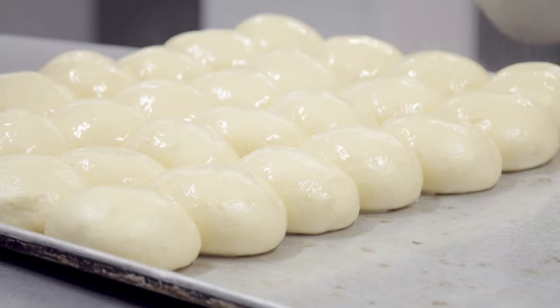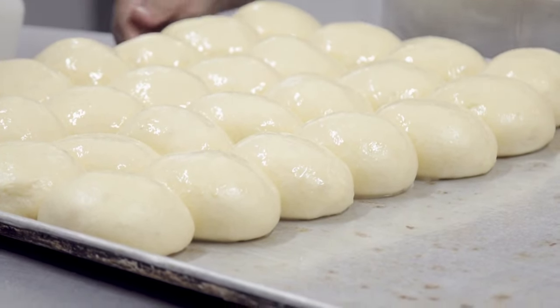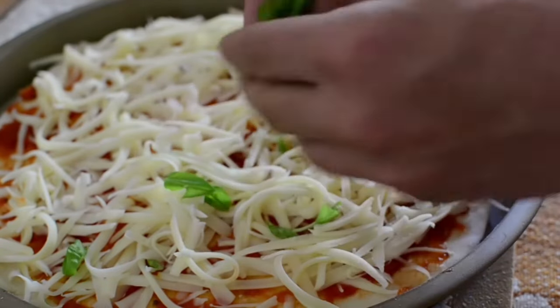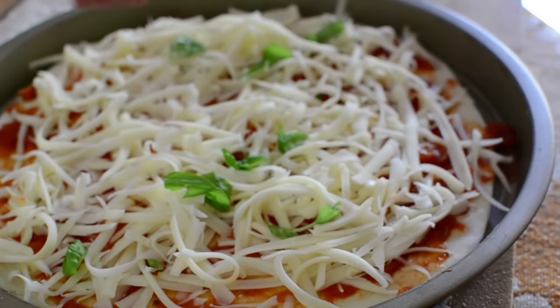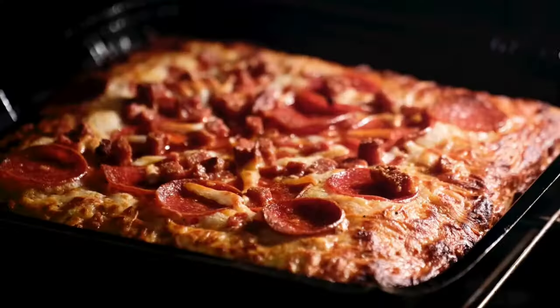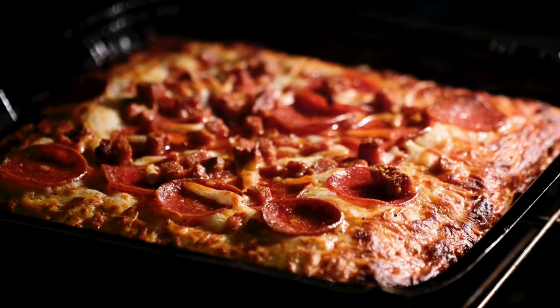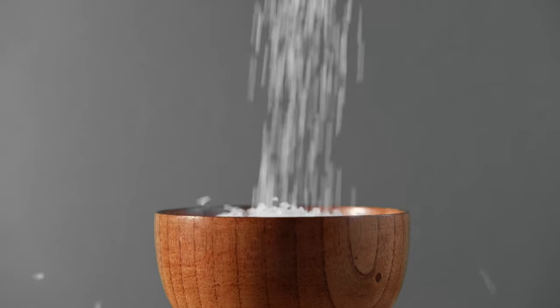Dough is prepared from enriched flour and partially baked. Then they're topped with tomato paste, cheese substitute, and processed meats. Then they are flash frozen for storage. So here's the bad news.